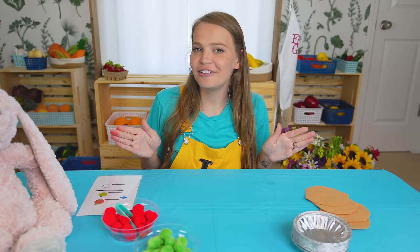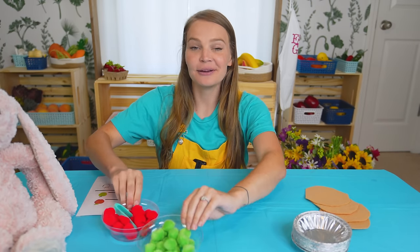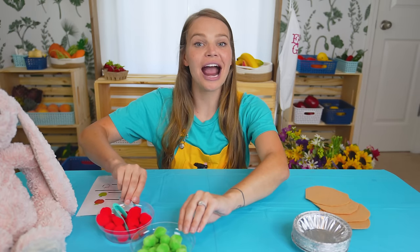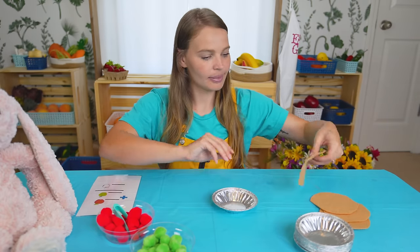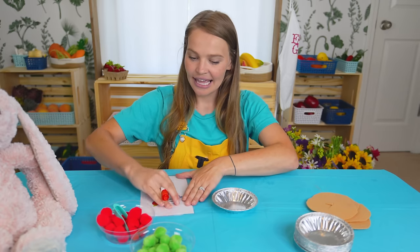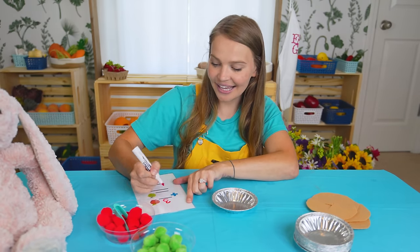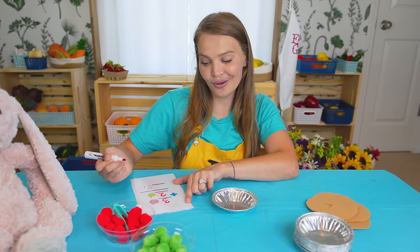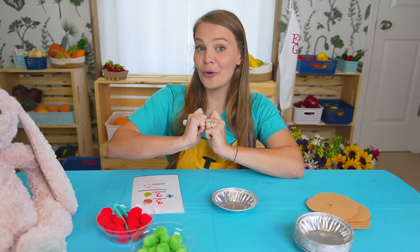Come on. Here's a fun pie activity you can play at home if you ask your grown-up for help. We got some green pom-poms and red pom-poms, and we're gonna pretend they are apples for the pie. I got some little pie forms and some felt as the crust to put on top of the pie. Let's see, for this recipe, we need, let's say, 3 red apples and 2 green apples. Let's put them in and see how many apples total we have.